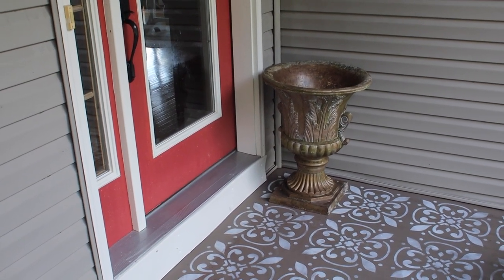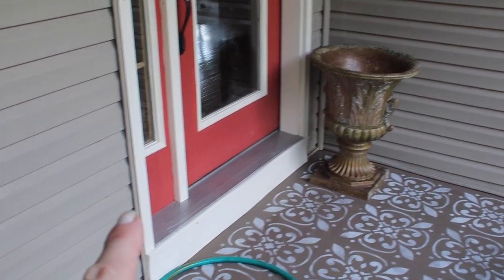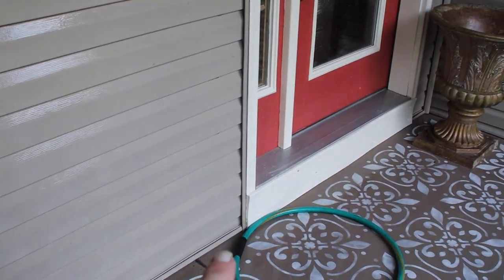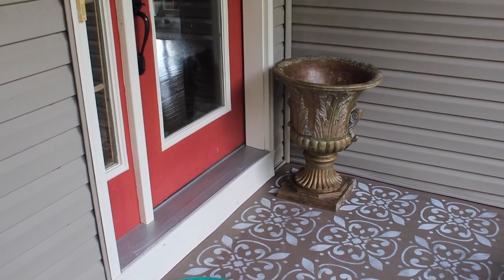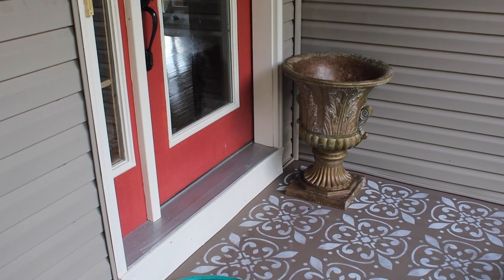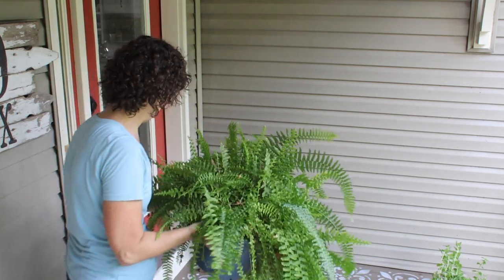Take a look at the fern on this side of the door. And then let me know, do you think I should move it over to here or to here? I don't know. I'm really leaning towards there. I'm not 100% sure yet. Let me know your thoughts in the comments. Isn't that gorgeous, by the way? Look at that thing. It's so big.